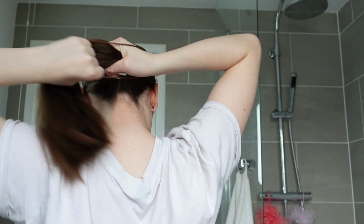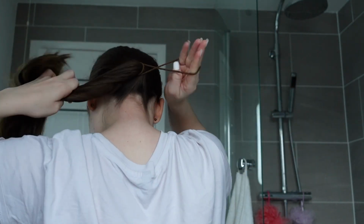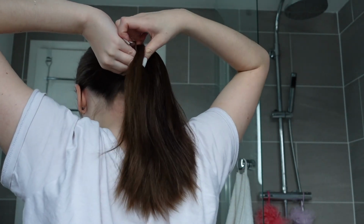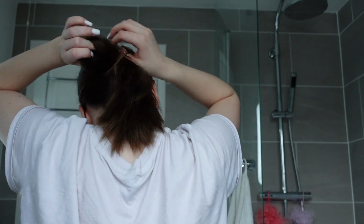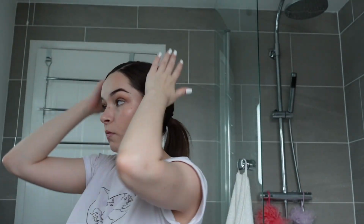And there is no product on my hair yet, no hairspray, no gel. And we're just gonna put this in kind of a low pony. You don't want it super high because it could be out of regs. So a low pony is a good way to go. And I just do that. I don't really tighten it because whenever I tend to tighten the ponytail, it messes up the front of my hair.